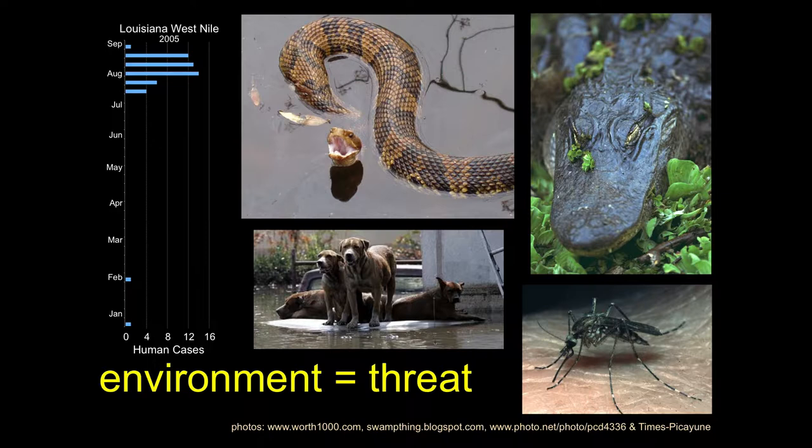The much bigger danger is from stuff like this guy. So what we see here on the left, I've graphed it up to the point where the storm hit. These were the reported cases of West Nile virus. Orders of magnitude more people die every year from West Nile than they do from alligators. But alligators are much more sexy. Alligators are much more scary, right?